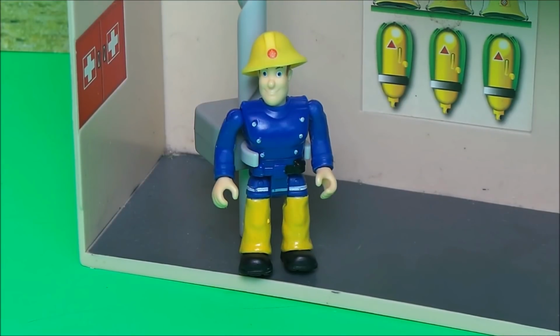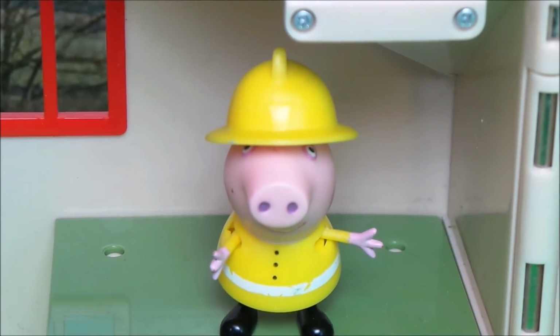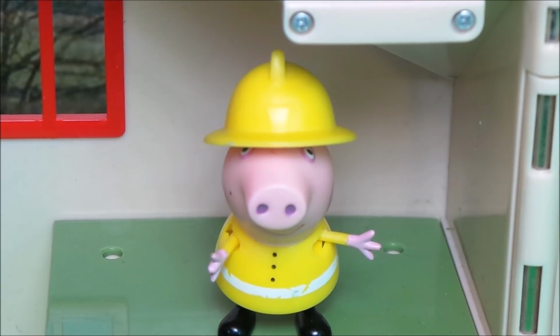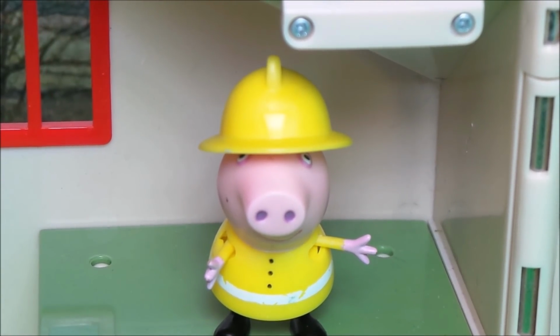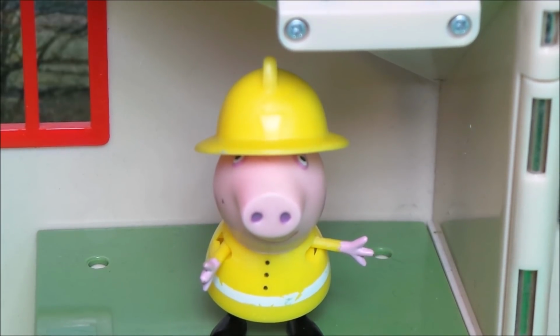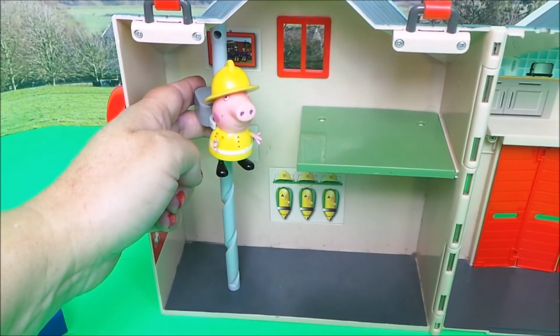I never get tired of that, says Fireman Sam. Come on, Peppa, it's your turn. I feel a bit nervous, says Peppa Pig. Oh, Peppa, you'll be fine. You'll enjoy it. Okay, Fireman Sam. Here I come, she says.